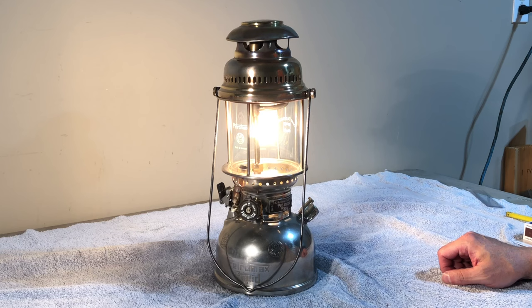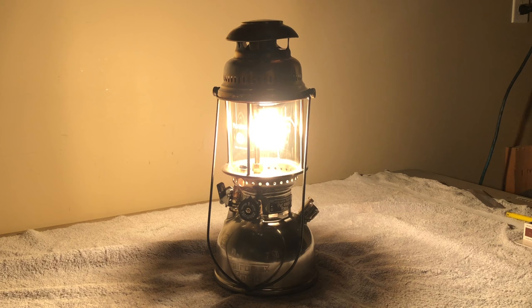Let me cut the lights out. So I think this will give a 237 or a 639 or even a 621 or 625 a run for its money, certainly with the brightness. I really like the Petromax mantles. They're definitely very nice. So yeah, I'm really glad to see this thing running again. I wasn't sure if I'd actually do it or not, but with the rebuild kit and a little time, it's running again and should run for years.